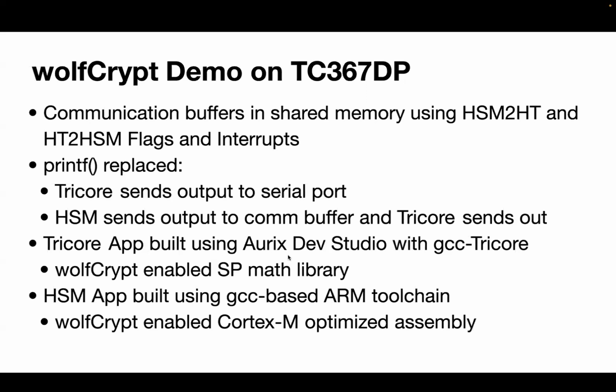This Tri-Core app was built using the Aurix Dev Studio using GCC. So this is all off-the-shelf development environment. We're using the DAP libraries to update the Flash. The HSM app was built using the standard GCC ARM toolchain. So in terms of development environment, it's everything that is off the shelf and available to be downloaded. For wolfCrypt on the Tri-Core, we enabled our SP math library, which is an optimized version to support large number computations for our crypto. And for the HSM, in this case, we used our optimized assembly version of the Cortex-M library.